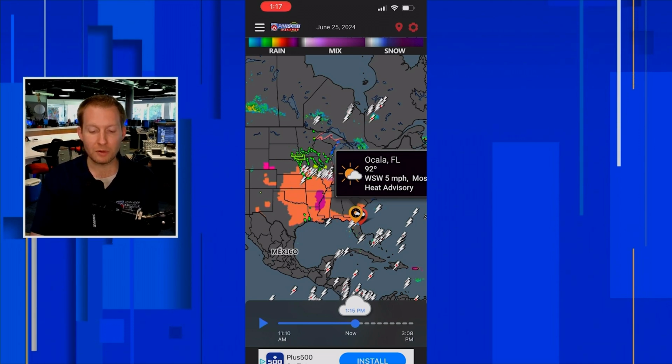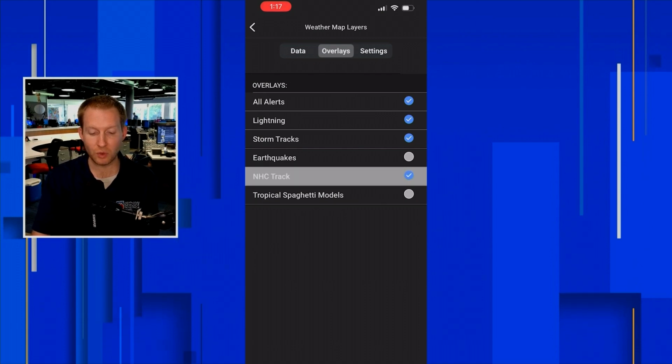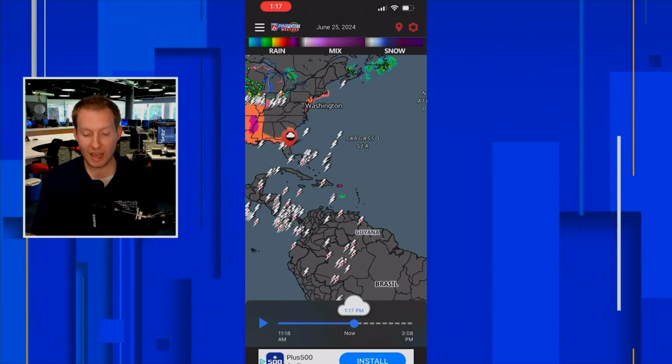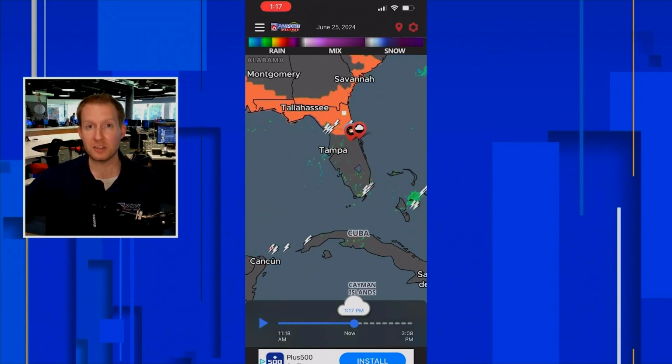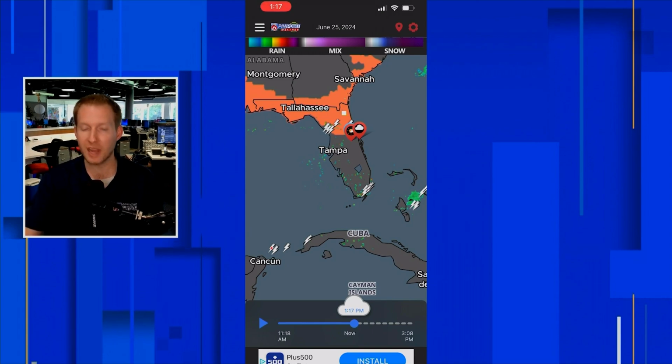Now, there are no tropical systems out there just yet, but this is a really, really cool thing. You can also overlay the National Hurricane Center track and model. So if there is something out there, you're going to get the latest spaghetti models. It was really cool to watch Invest 92. Thankfully, again, it didn't materialize, but we had all the spaghetti plots for it.